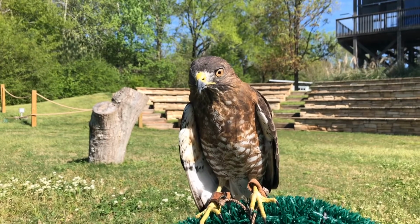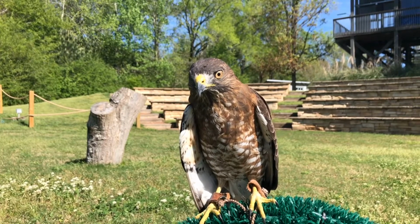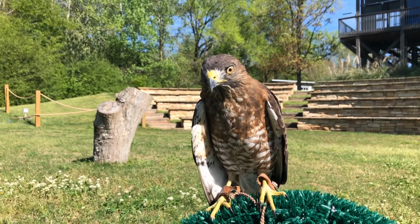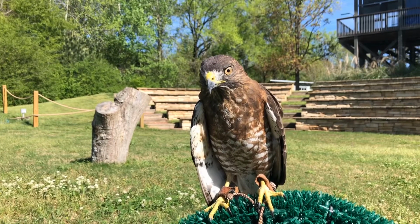They can live to be about 15, 20 years old, so he's getting up there in his age, but hopefully he'll be around for a much longer time. He's got it pretty easy here. He gets a free meal every single day, gets all the medical care he needs, and so he has a pretty good life here going on.